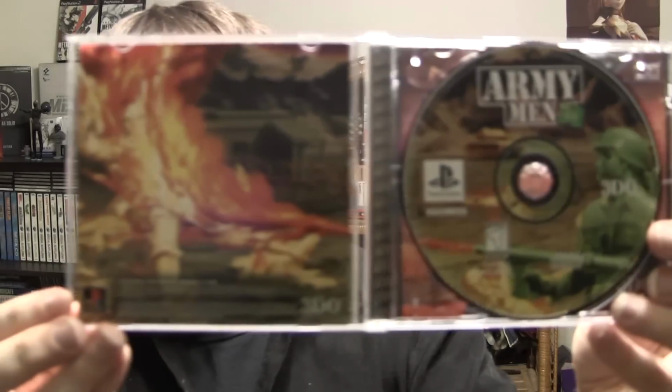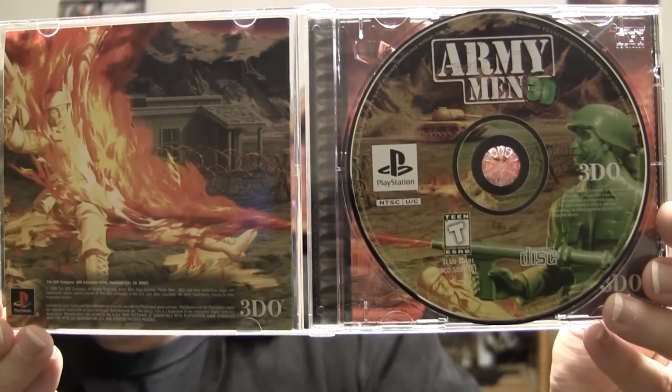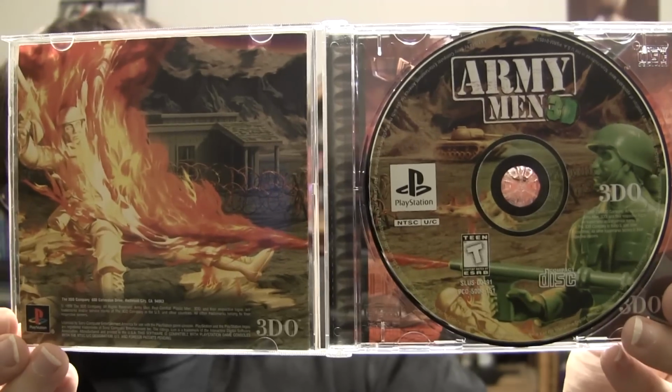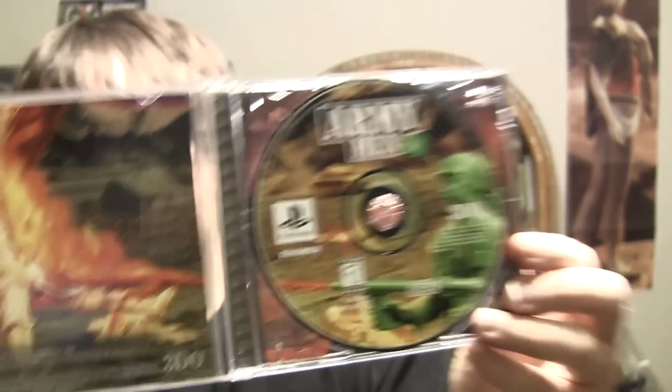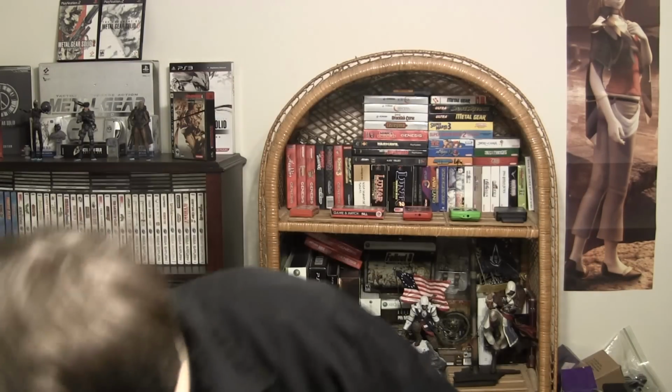It's been years. What I really like is the artwork on the inside of the burning, melting plastic of the Army Man. So yeah, it's nice condition. You can see an advertisement for another 3DO developed game, Uprising X. Never tried that one, but yeah, 99 cents. Should be good fun. So there's another one down.